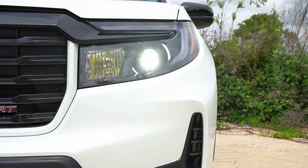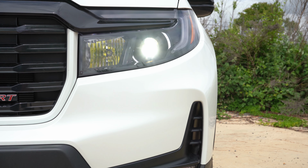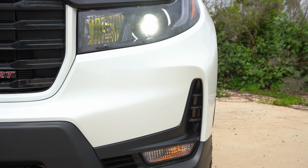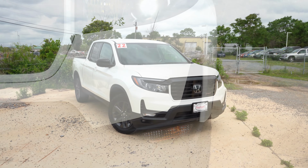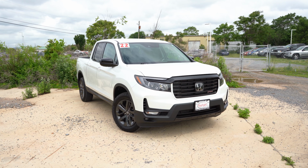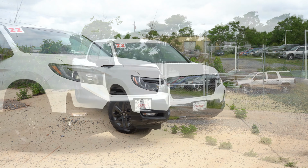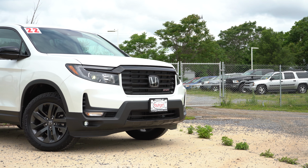So love that. LED daytime running lights also coming standard, automatic feature, meaning when it starts to get dark at night, these headlights will turn on automatically for you there. Automatic high beams, if you wanted them, that is going to come on the RTLE and Black Edition trim levels, so we don't have those today. But LED fog lights also coming standard for all trim levels across the board. You guys can see that down below there.